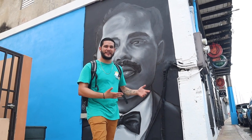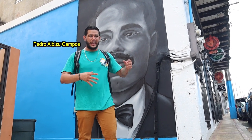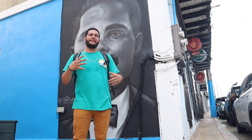So we finally made it just in time because it started to rain. Through the final mural right here of the Nationalist Party father figure Pedro Albizu Campos. And with that being done, we finished everything here in the center square of Lares.